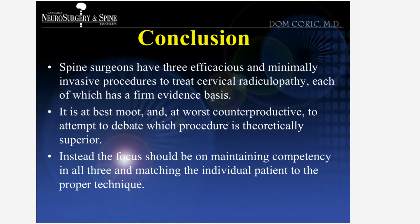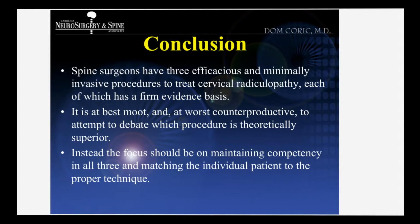So in conclusion, spine surgeons really do have 3 efficacious and minimally invasive procedures to treat cervical radiculopathy. And again, in deference to my esteemed colleagues, all 3 really have an excellent firm evidence basis for usage. But it's at best a moot point and at worst counterproductive to attempt to debate which procedure is theoretically superior. They're all great procedures. The focus needs to be on maintaining competency on all 3 and matching the individual patient to the proper technique. So next slide.